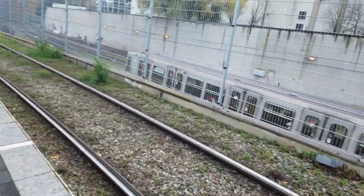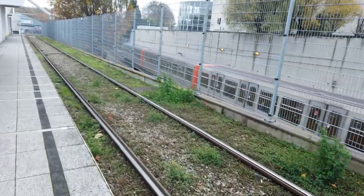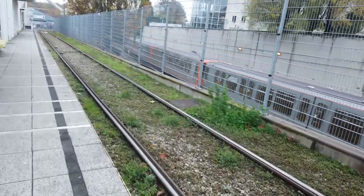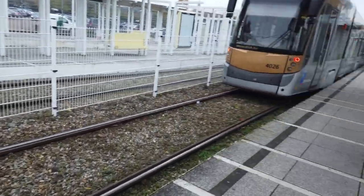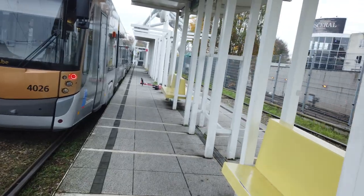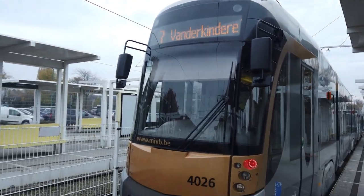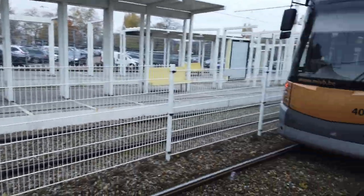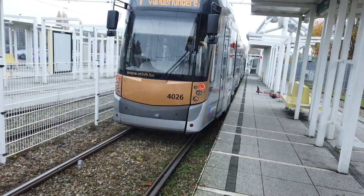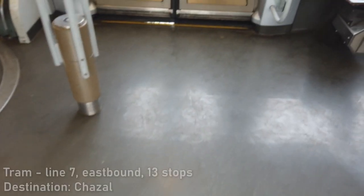A good place to watch trains actually here, isn't it? So line 6 heads towards Elisabeth. Heysel. Departing in 4 minutes, bound for Vanderkindere. Let's figure out where this tram actually goes. It's got lots of platforms, just the one tram line. How the doors open, I just need to push on.